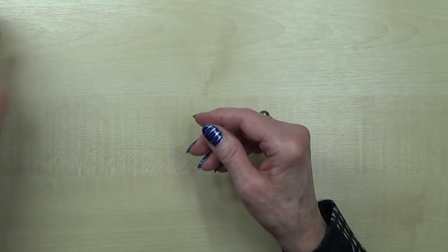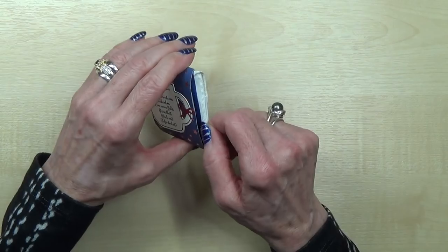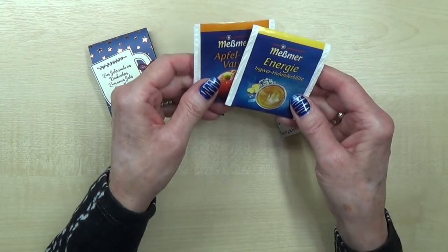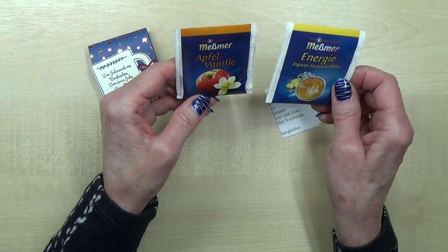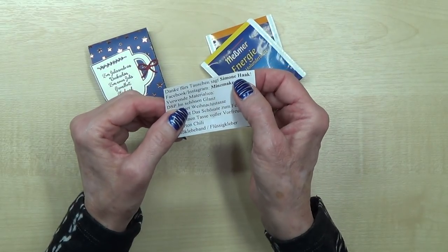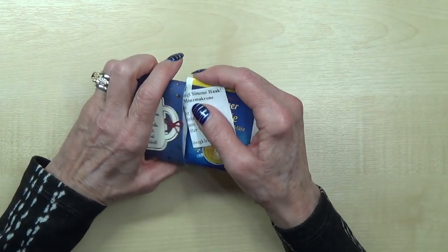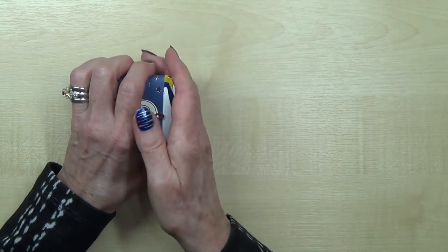But that's very sweet. And in here we have two tea bags. Oh, yeah. Two tea bags. Apple and vanilla, and not sure what that is. I'll have to Google that to find out. But that's very nice, thank you. And this was made by Simone Hark. I hope that's okay. Can I get that back in? Yes, I can.